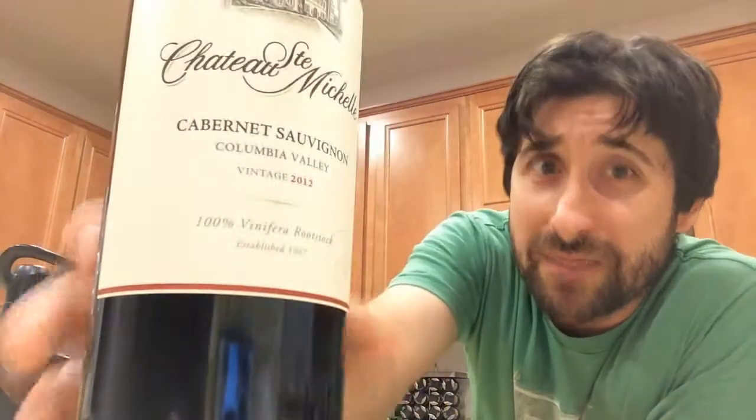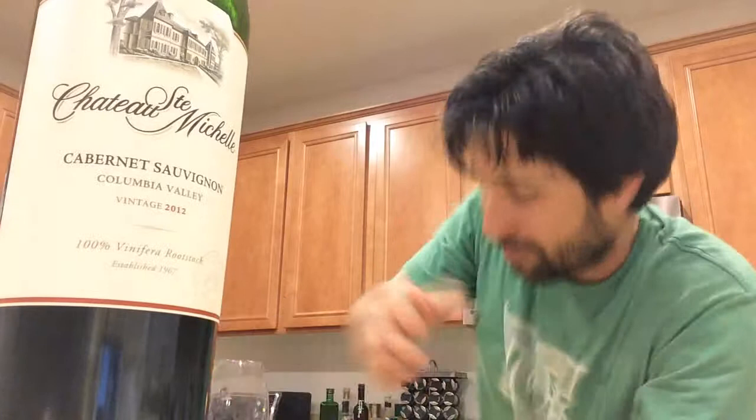What I think is kind of interesting here is it says it's 100% vinifera rootstock, right? So this is a French grape planted on French rootstock, and you don't see that a lot really anywhere in the world because of the phylloxera outbreak, everybody was planting their French grapes on American rootstock. So that's kind of neat to see.